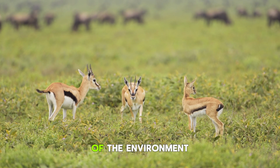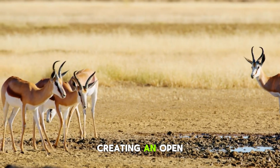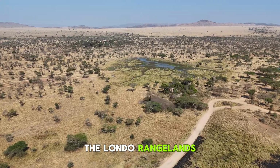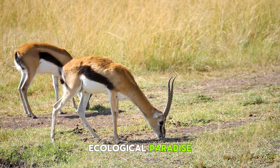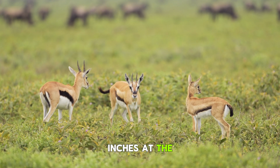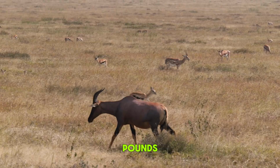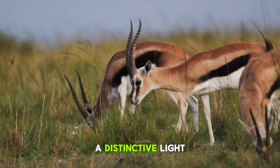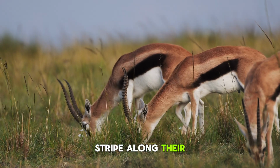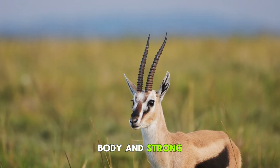A large portion of the environment is covered by low shrubs and short grass, creating an open stage where gazelles can see and avoid predators. The Lundo rangelands are also an ecological paradise for the Grant's gazelle, which stands between 30 and 36 inches at the shoulder and weighs between 100 and 165 pounds. These gazelles have a distinctive light brown coat, a white underbelly, and a black stripe along their back, making them stand out on the savanna with a flexible body and strong legs.